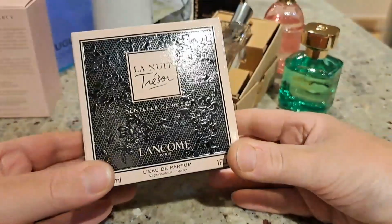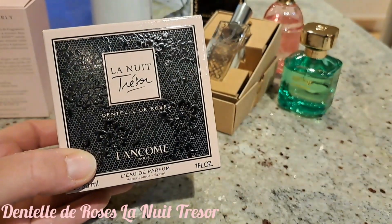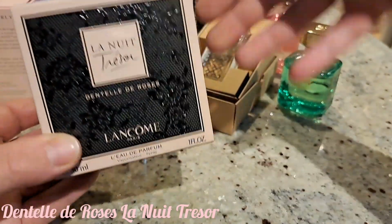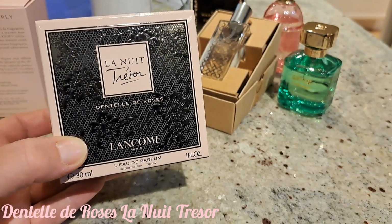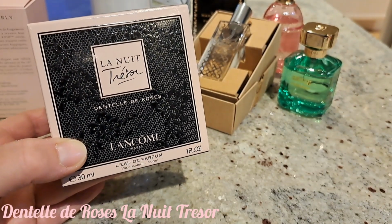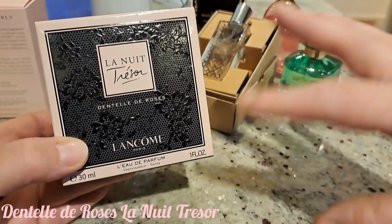This is a discontinued fragrance called La Nuit Tresor. This is the Dentelle de Rose's flanker that came out whenever it came out. I don't even remember it coming out. It must have just come and gone before I even realised it. I don't have any of the La Nuit Tresor anymore. I've owned a few and sold them all because I've gone in and out of love with that very heavy patchouli that's in the DNA. I miss certain aspects of it, and I've heard about this one so many times, and I kind of dipped in and out of wanting to try it.